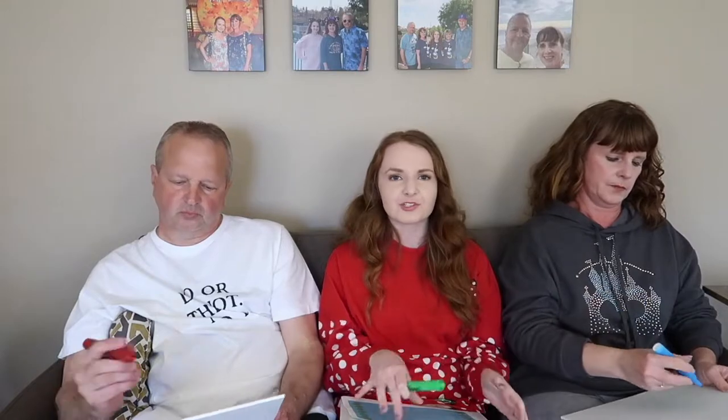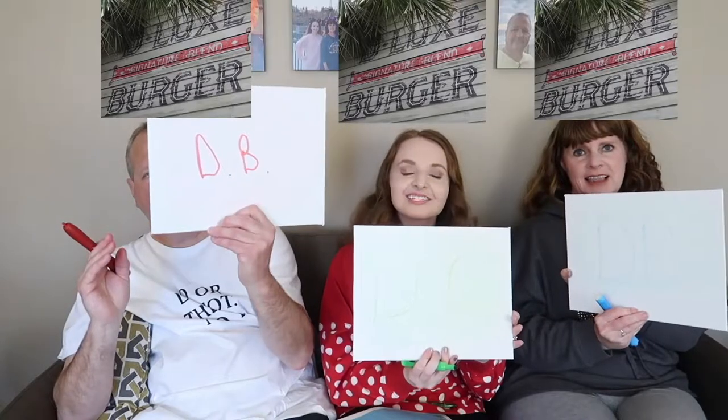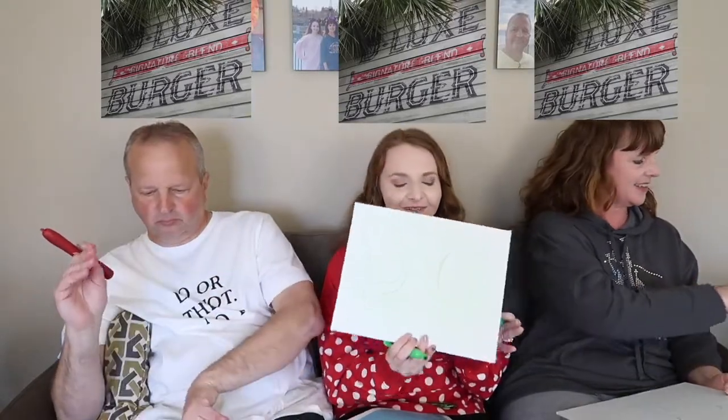Okay, so next round here, we have Deluxe Burger or the Mac and Cheese Food Truck at Disney Springs, which we've never been to. But even if we did, I think I know what we all love. Ready? Deluxe Burger. We have three for Deluxe Burger.